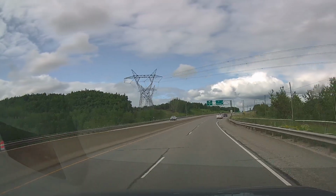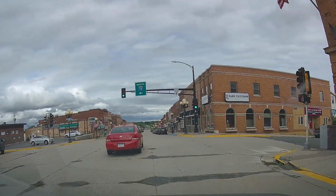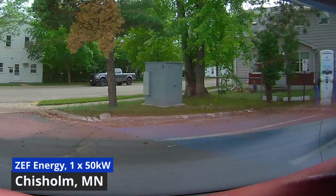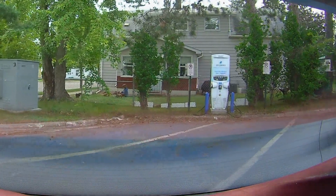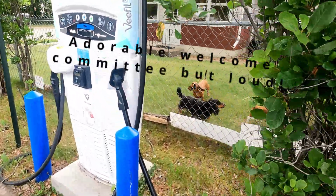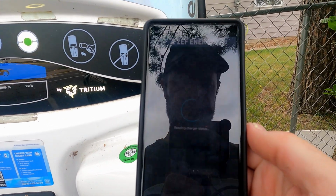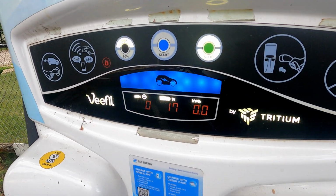So Chisholm, Minnesota, still at 49 kilowatts, so that old school charging, but the difference here being it's free, nobody is waiting, and it's a lot further up and out of the way of electric vehicles traveling between Duluth and Minneapolis-St. Paul. So easy start, no problems. We'll grab some groceries and see what we have when we come back. Started at 17%. Obviously going to take forever to get to even 80%. Compare that to 20-minute charge times, and that's what it is when you get out into the remote areas.